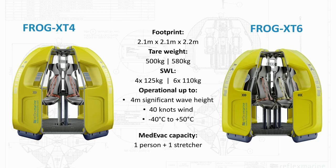I did mention a few clients, and I did say who is using which type of product. So I'll now run you through each of the products separately. So here we have Frog XT4 and XT6. They're a second generation of our main product, Frog. The first generation had 3, 6, and 9 person capacity. The second generation has 2, 4, 6, and 10 person capacity.